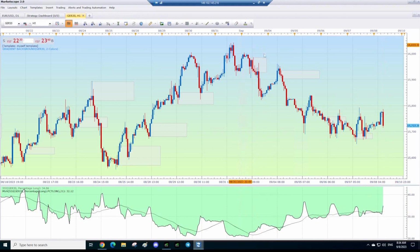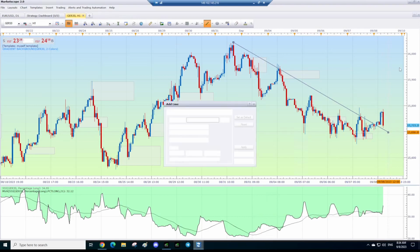Okay, so we had a breakout of this diagonal, you see, and so we might see a retest. Is it going to let me? Yeah, okay. So something like this, right? But it's going to be a pretty dodgy diagonal, but you know, something along those lines. You know, we could probably say that we escaped at a diagonal.